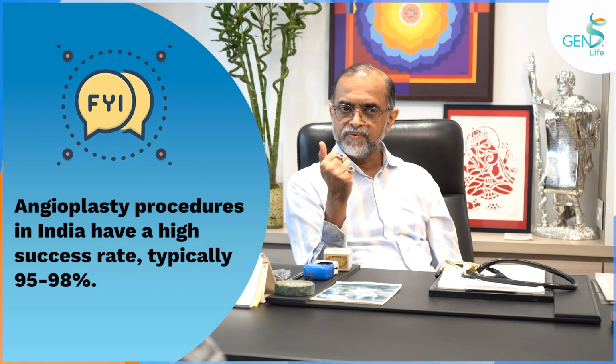About 1 in 500, 1 in 600 patients can have a sudden closure of the stent. Because it's metal, a clot can form inside. But with all the techniques that we have today, we have minimized all these things. But a patient needs to understand this before going in for an angioplasty.